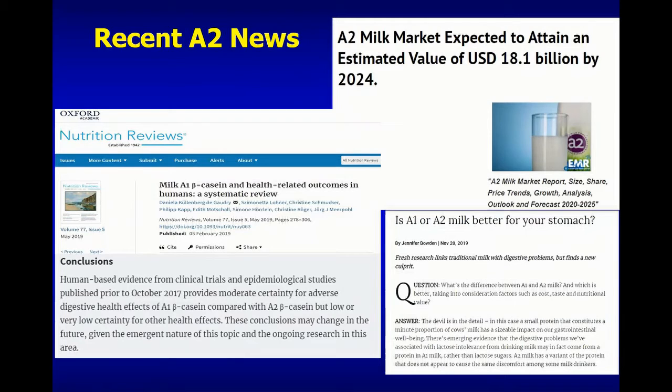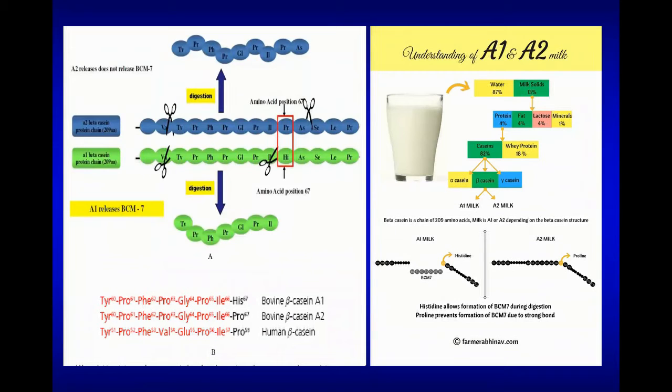And there recently have been some research studies coming out that have been talking about A1 and A2 casein and their effects on human health. Obviously, the jury is still out on those, but there'll be more recent studies coming out. So what is A1 or A2? If you're not quite familiar, it's one single substitution at position 67, where the A2 is proline and the A1 is histidine. So it is very easy to select with because it's a single substitution.